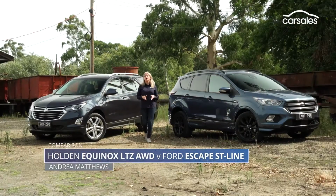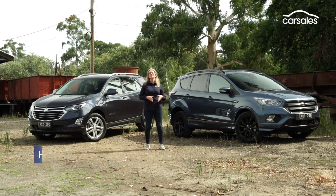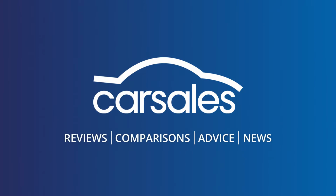Medium SUVs have been popular with family buyers for the past few years, but both Holden and Ford have found it hard to capitalise on the rapid growth in this segment.